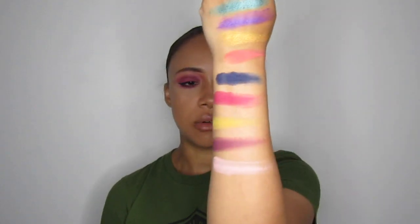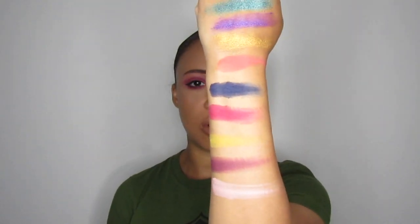Okay, so when I first opened it, I couldn't help myself. I really did have to swatch it. But when I swatched it at first, I felt that the shades were not pigmented. So I had to get that first layer off, and when I did, they were so pigmented, as I'm about to show you. Okay, so these are the swatches of the palette.